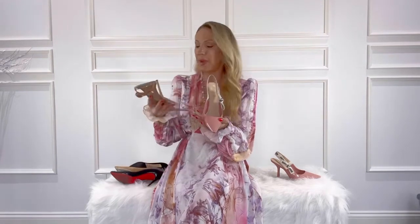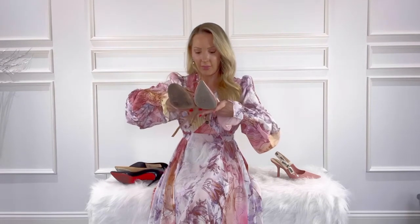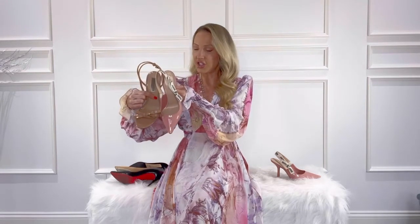And then Steve Madden, this is a 7 medium. If I put the heel at the back, they're about the same size as a 37 in a Steve Madden. It's just that the toe obviously goes down slightly further on the pointy toe, because your feet aren't going all the way down in a pointy toe. Otherwise you'd have really squished feet. So I would say they really are a true 36.5, 37.